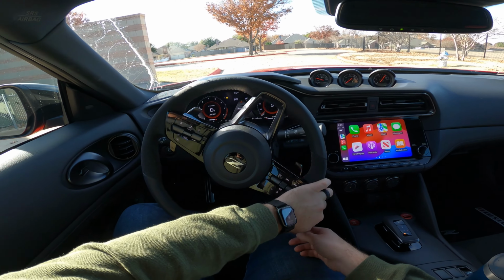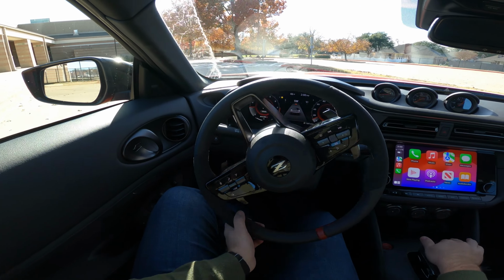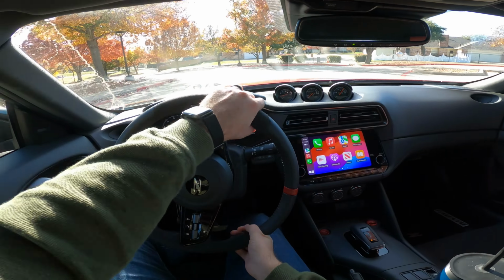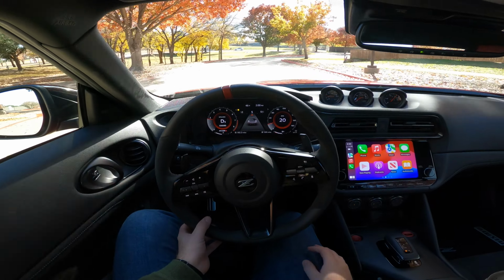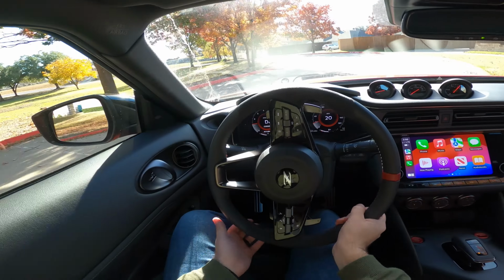All right, y'all, we're now behind the wheel of this Nismo, and I've got to say this car is 100% fun. Now, the regular Z, I've driven the Performance model too, and that is fun. I mean, you've got that fun factor with the coupe, with the rear-wheel drive, and you can get it in manual or automatic. But one big difference with this Nismo is this suspension, 100%.